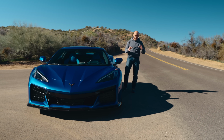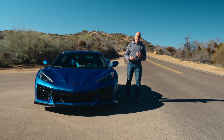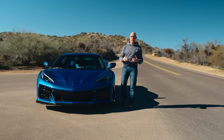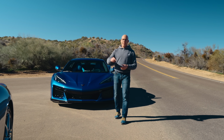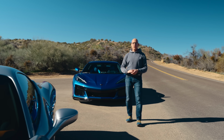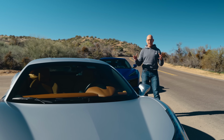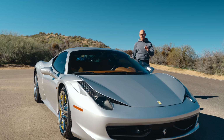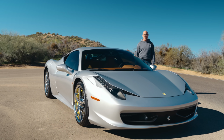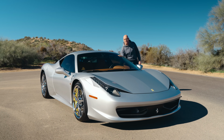But right now, a little bit of an interlude. You see, we're getting all excited about a new V8 that develops 122 horsepower per litre, which is a lot. However, 14 years ago, the engine in this developed 125 horsepower per litre. It's the naturally aspirated 4.5 litre, 562 horsepower V8 in the Ferrari 458. It won the International Engine of the Year award 4 times. Let's go and see what it's like.